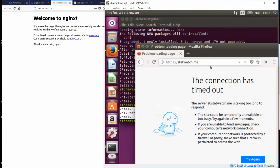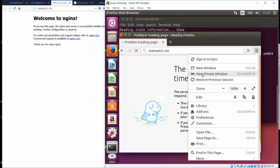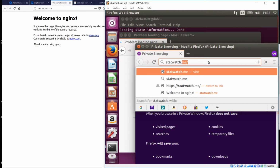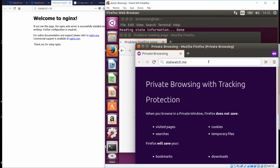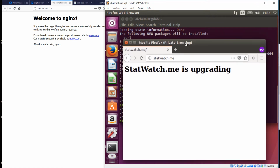So maybe I'll open a private window. That should get around whatever sort of cache issue might be involved. Okay, and that works fine. Yeah, so there's just some annoying Firefox cache related thing, but the server is working properly and we are ready to go on to set up HTTPS.